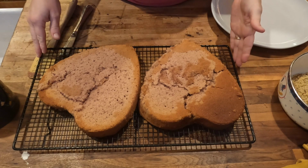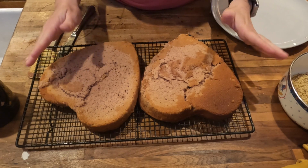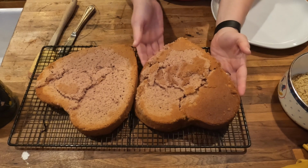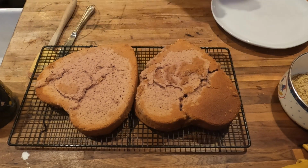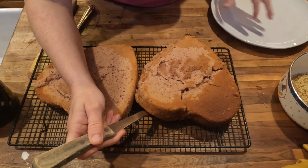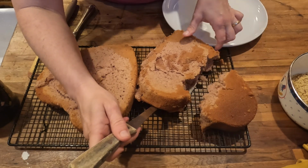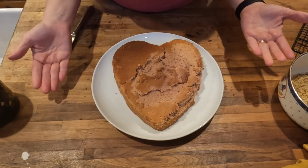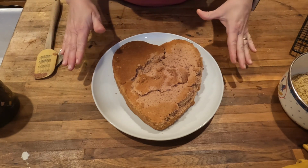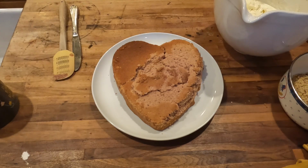Once they are good and cooled, they might not be beautiful, but they're gonna taste good, I promise. So maybe yours will turn out better. I'm just gonna get a spatula and transfer this one to a plate. This is like a heartbreak cake. I mean, it still looks like a heart, but one good thing about this is no matter what yours turns out like, you'll be impressed because it can't possibly be this bad.